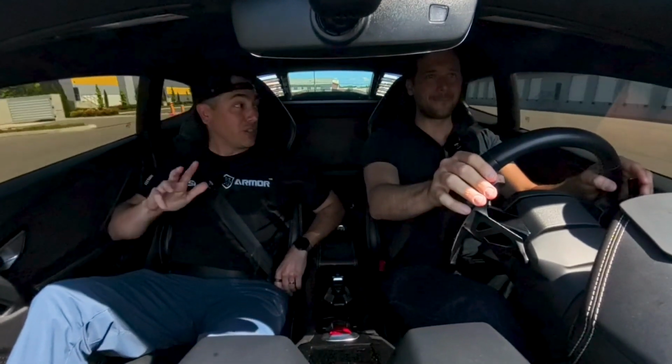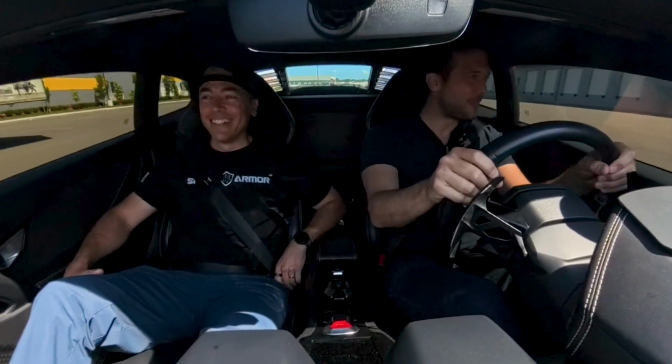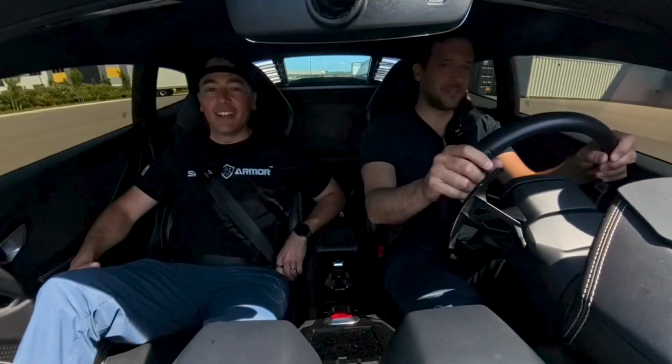Okay. That's called short shifting. No, there was a blind corner. We didn't want to go too fast. Yeah. We got another side we'll check out. Oh, this is too fun. That shift is so hard and it's mean.